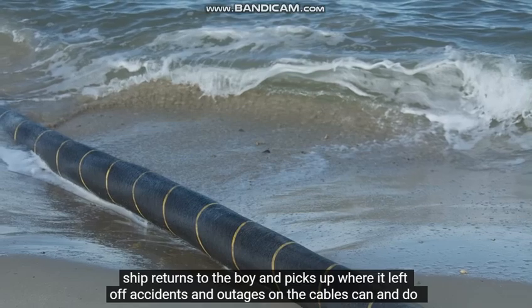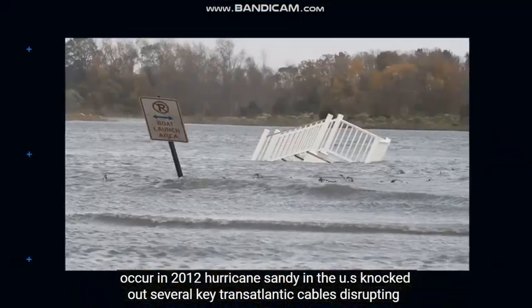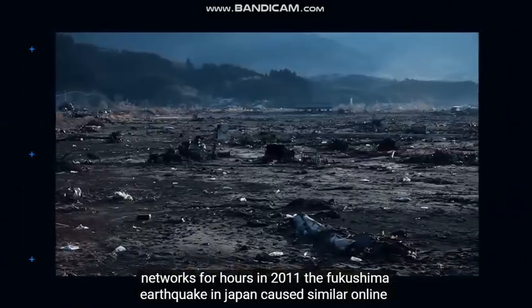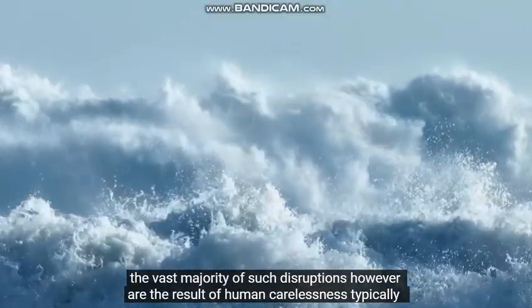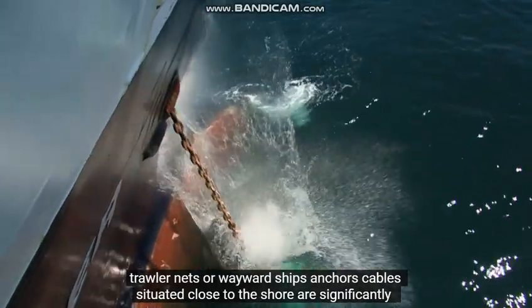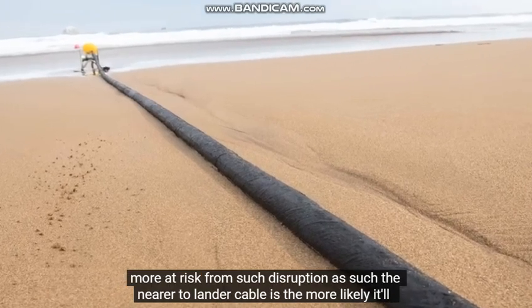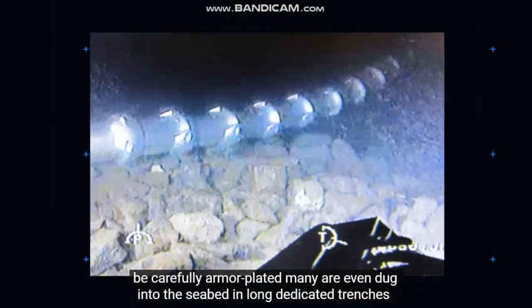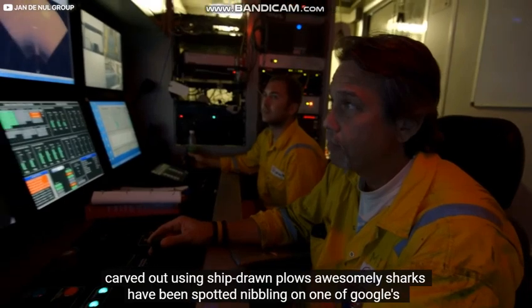Accidents and outages on the cables can and do occur. In 2012, Hurricane Sandy in the US knocked out several key transatlantic cables, disrupting networks for hours. In 2011, the Fukushima earthquake in Japan caused similar online carnage. The vast majority of such disruptions, however, are the result of human carelessness, typically trawler nets or wayward ship's anchors. Cables situated close to the shore are significantly more at risk from such disruption. As such, the nearer to land a cable is, the more likely it'll be carefully armor-plated. Many are even dug into the seabed in long dedicated trenches, carved out using ship-drawn plows.